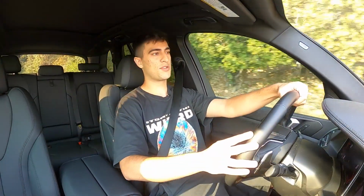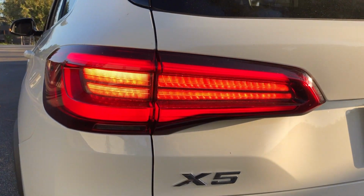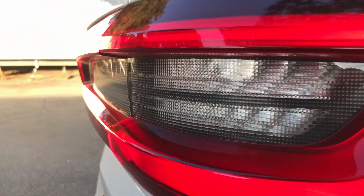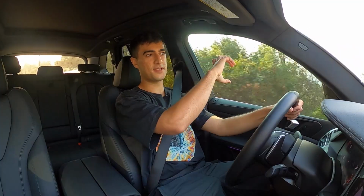They look even cooler when they're the upgraded ones. The taillights look exceptional, and they only come this way. Basically, there's no lower or higher level taillight. What I really like about them is they have this three-dimensional component, which up close looks very, very cool. On top of that, they just look really nice, and they're one unique piece.